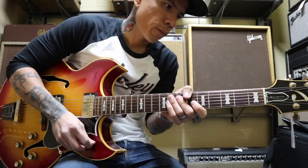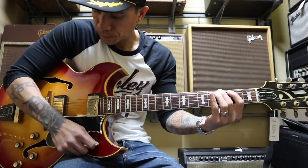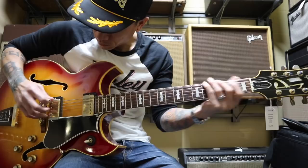Through a Princeton Reverb 1966. It sounds awesome. Man, flat wounds with a bridge pickup sounds so cool.